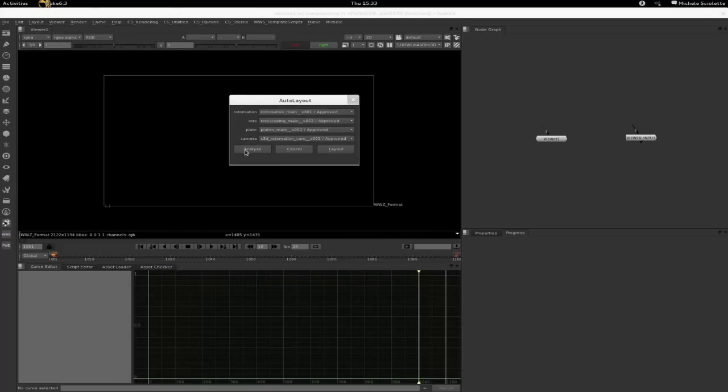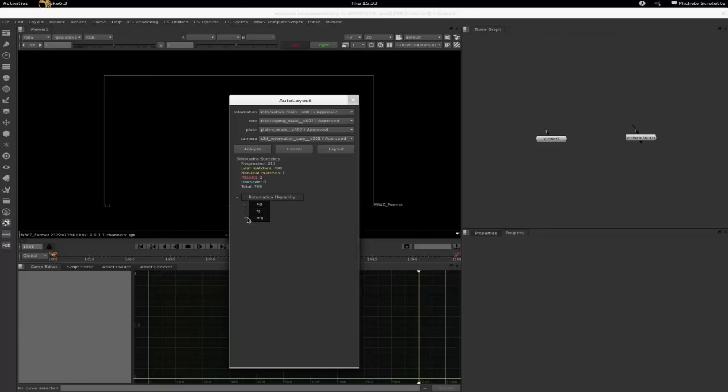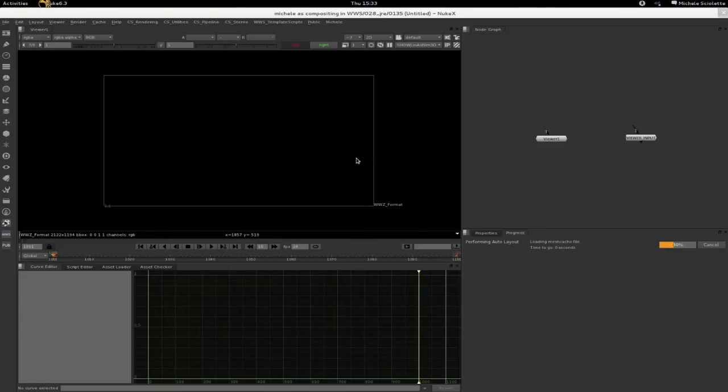my rotomation, and my roto, and provides me a view on how this whole hierarchy of detailed information has been produced in the previous steps, and I can decide here to which level of aggregation I want to collapse my structure. In this case, I'm simply choosing to load a foreground, a midground, and a background structure.